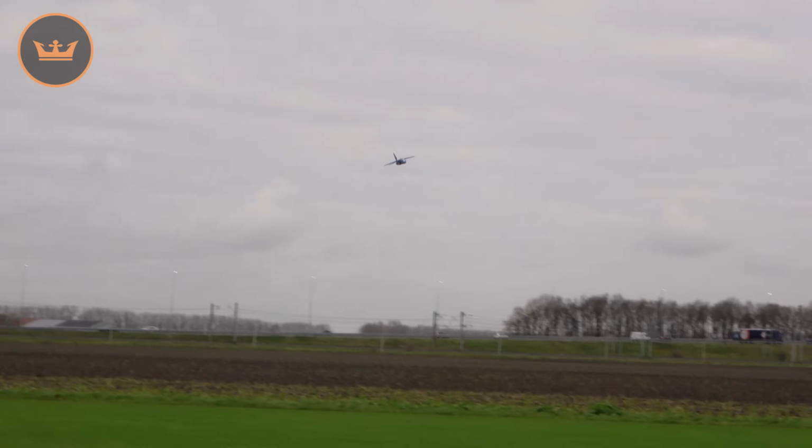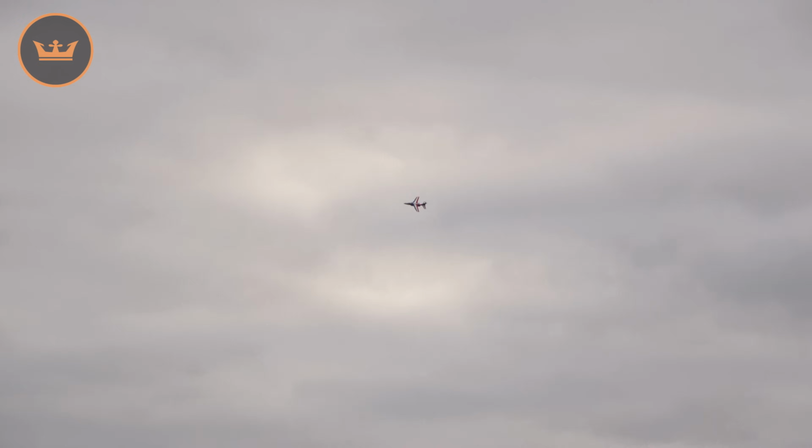And I'll bring it around again and do some aerobatics. Just a simple flight overview here. And then a roll. How's that on camera? Very nice. All right, let's bring it around for a loop. The colors are so bright. Yeah, and I love that flashing tail light as well. Really, really nice quality model.